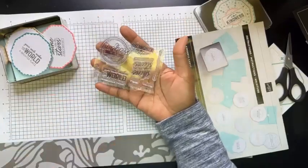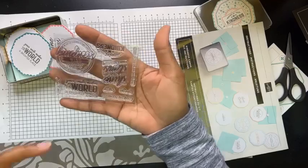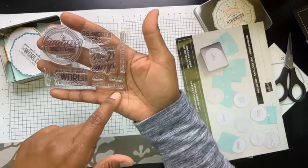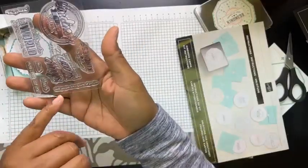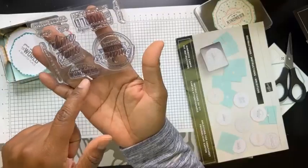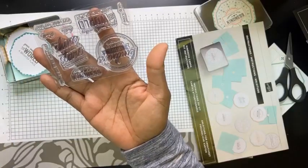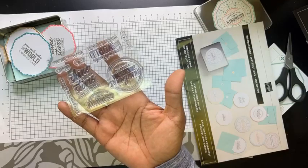So this is all about gratitude. It's really an encouragement. You made my day. Thanks. And then this one says, kind people are my kind of people. I love that one. Inspired by your kindness, you shine like the stars. Have a great day. So this is a really cool stamp set.